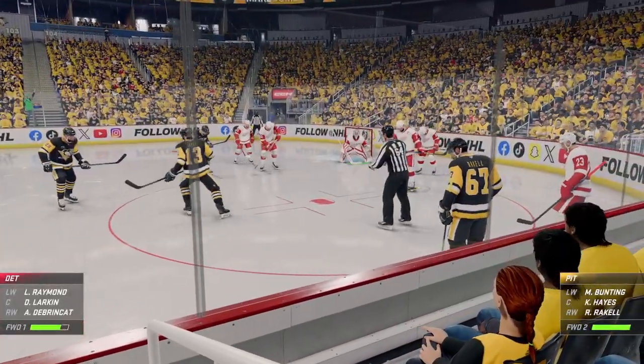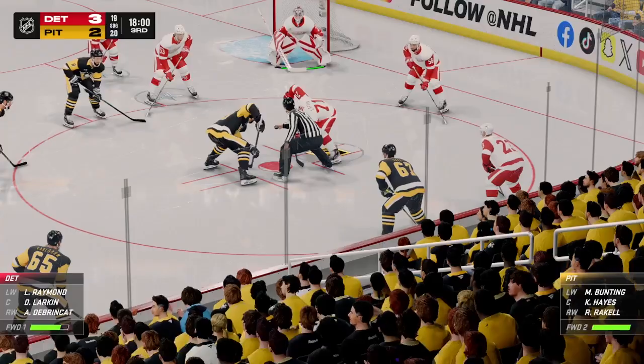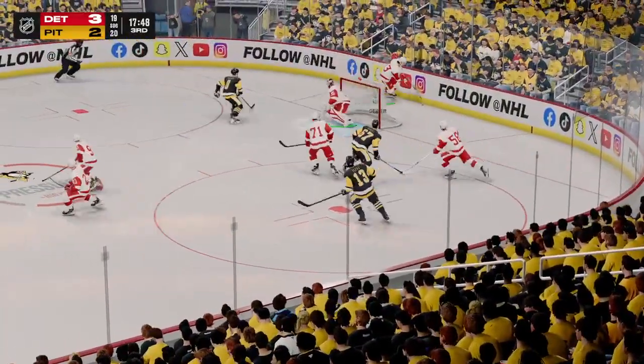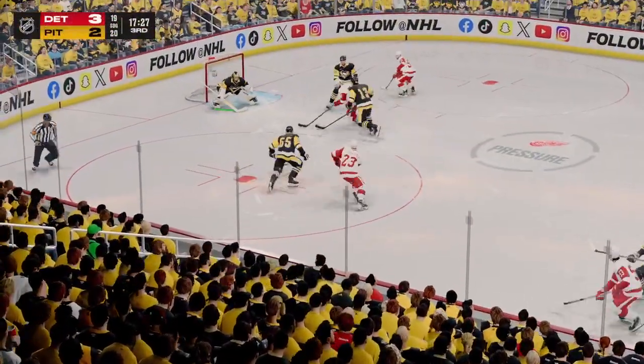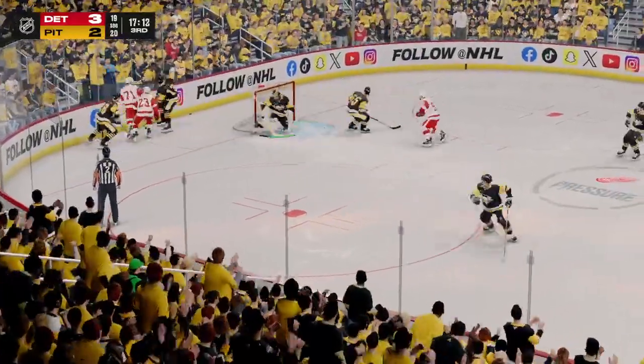Still plenty of time left in this frame. The Red Wings have taken the lead here over the last few minutes. They'd love to build on it. Puck scooped up by Gustafson. The Red Wings have it behind the net. Raymond's carrying it ahead. Here's a centering pass. What a chance, but they can't connect.